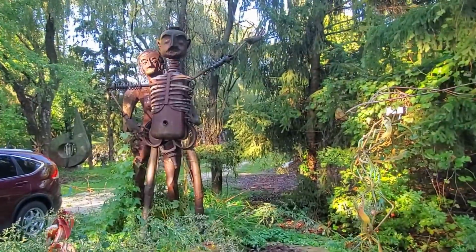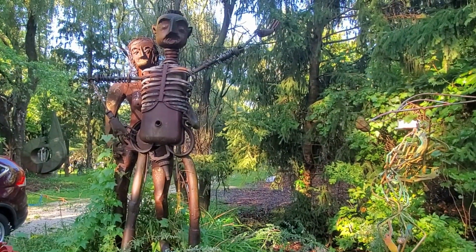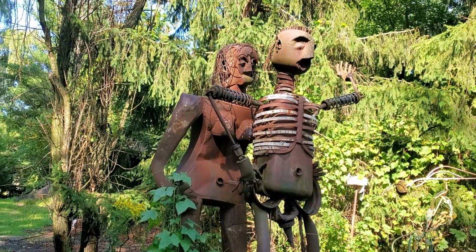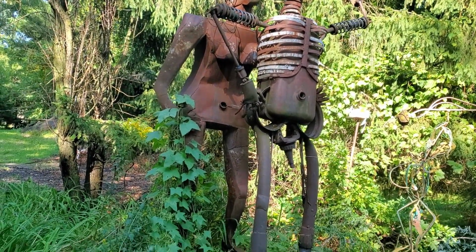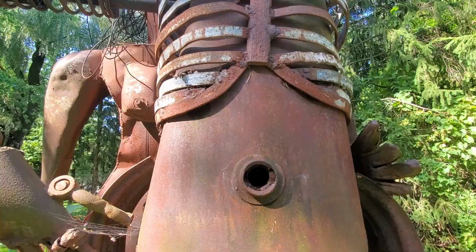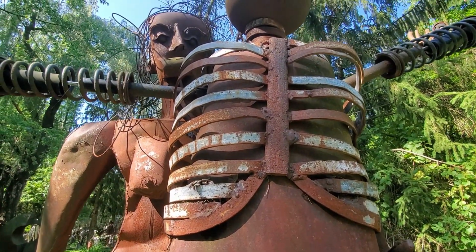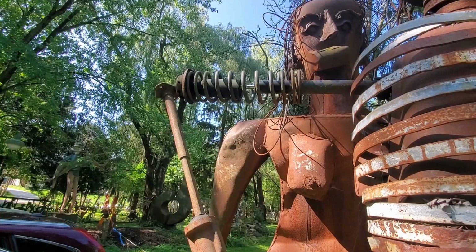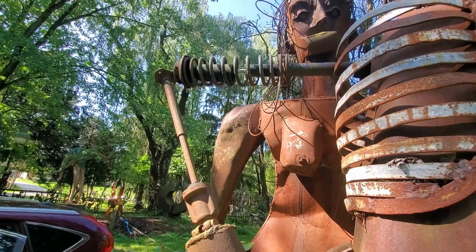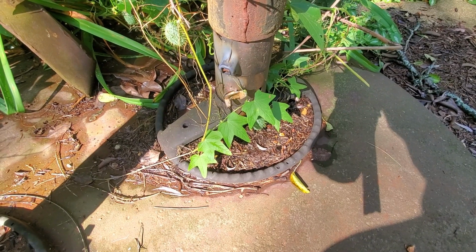They have names? Jim and Felicia do. At the time, I was working mostly with materials that I had salvaged from the barns that I took down. So the gas tank torsos from tractors, and the propane tank heads, and the rib cage on GM, called GM because of the steering wheels and steering column feet. Oh my goodness.